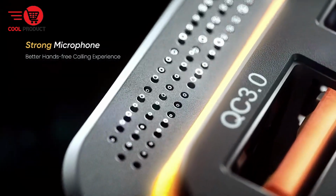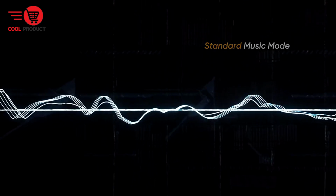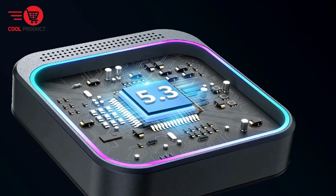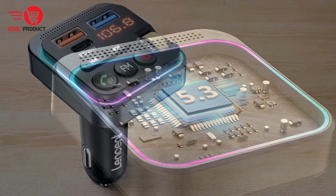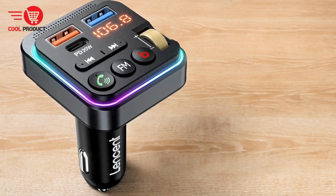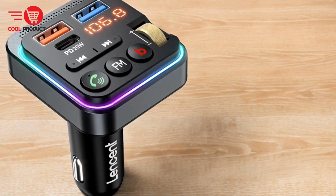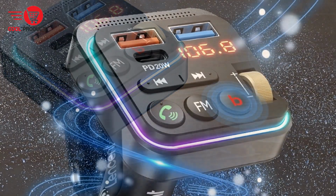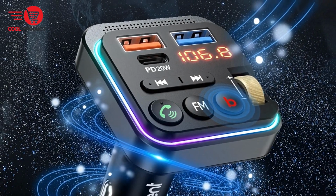PD20W QC 3.0 fast charging. Equipped with PD18W Type-C and QC 3.0 USB charging ports, the BT25 supports fast charging for 2 devices simultaneously. It accommodates Samsung super fast charging and provides fast charging for iPad Pro, iPhone, Google, Moto, LG, Android devices, delivering a high-speed and convenient charging experience on the go.